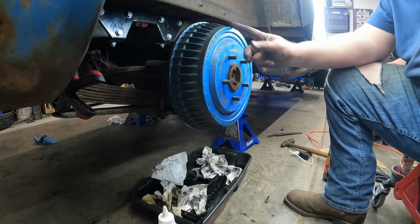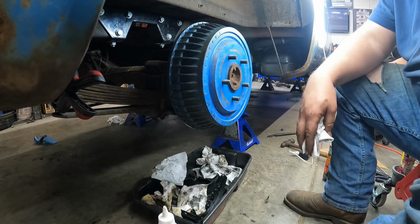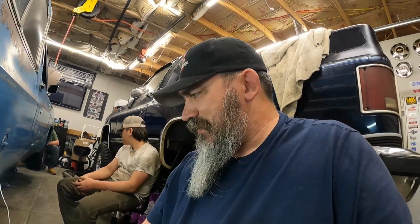Tomorrow morning we'll do that, and since it's getting kind of late, we're gonna call it a night. It's like 10, I think, close enough. So it's getting kind of late, so we're gonna knock out that exhaust tomorrow. So yeah, we'll see y'all in the morning.